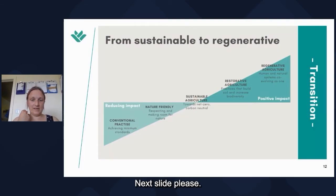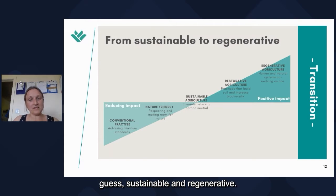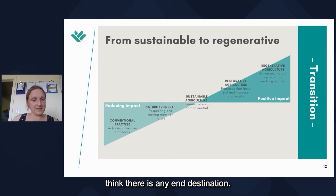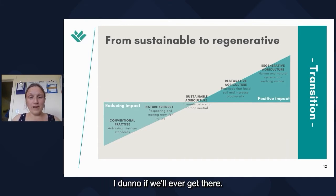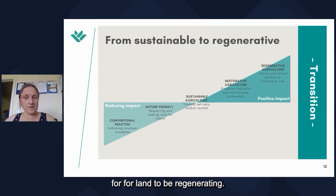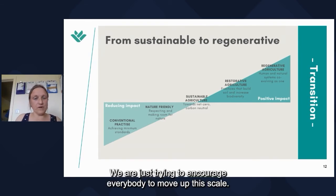Next slide, please. And then this is just another one to talk about what we mean by sustainable and regenerative. We look at it as a sliding scale because I don't think there is any end destination. We don't really know what it means to get the tick to say that you are fully regenerative, or that you can do no more. I don't know if we'll ever get there. I know there are lots of signs that we can look for the land to be regenerating, and we're just trying to encourage everybody to move up this scale.